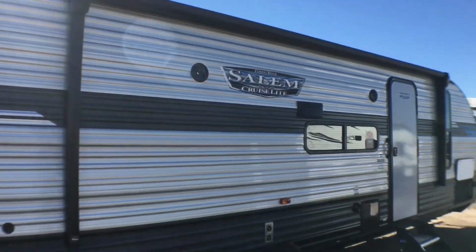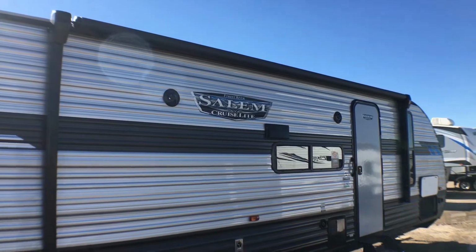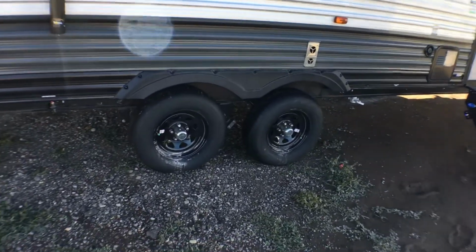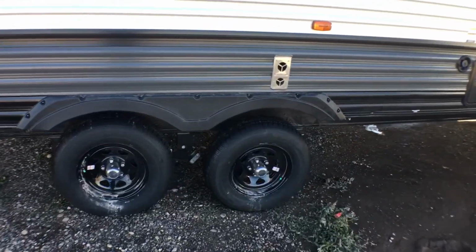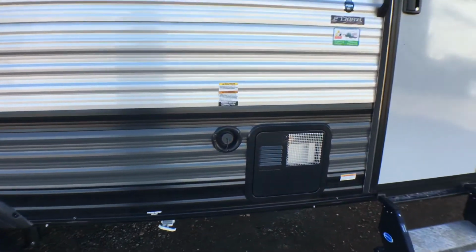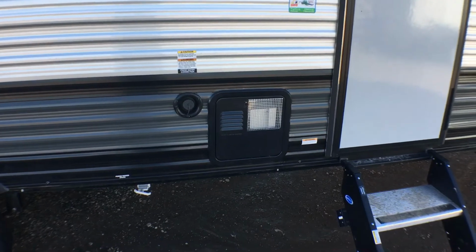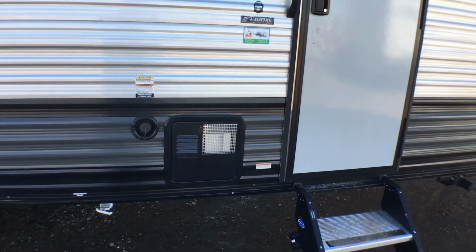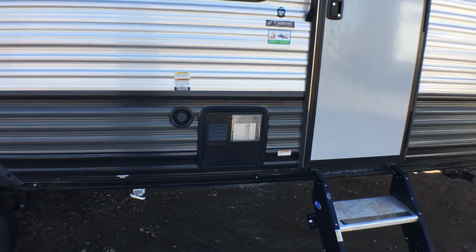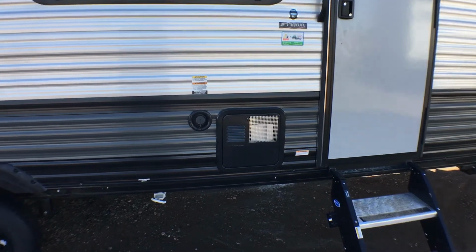This does have a power awning with LED lights at the base of the awning and LED backlit outside speakers. That way you can listen to music on the campsite. This is a dual axle travel trailer, as you can see there. And then as we come over here, there's your furnace exhaust, fresh water connection right there. And right next to that, you do have a 6-gallon gas DSI water heater. That does not have an electric side. That's one of the differences between a full Salem and a Salem Cruise Lite.